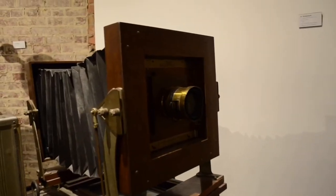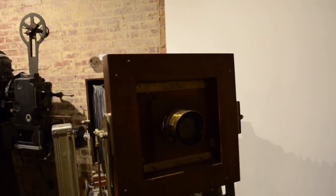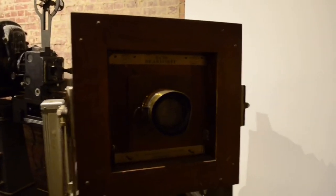This camera is from 1950. It's a studio camera, the 8x10 Deardorff camera, and was used by the Birmingham News.